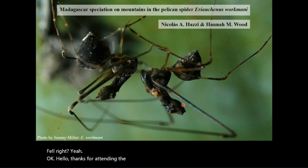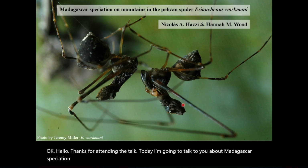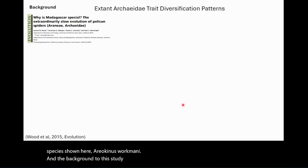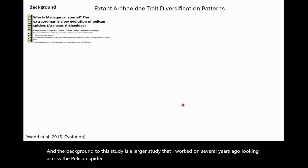Today I'm going to talk to you about Madagascar speciation patterns, specifically the role of mountains in pelican spiders, specifically the species shown here, Eriauchenius workmani. The background to this study is a larger study that I worked on several years ago, looking across the pelican spider family, Archaeidae, looking at trait diversification patterns.